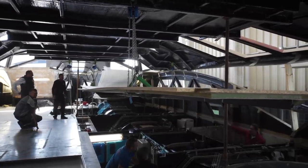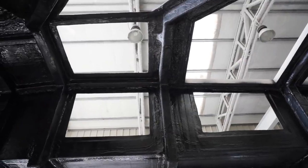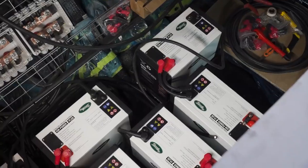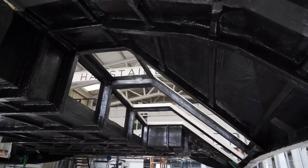Everything on board is spec'd to excess. The Watermaker has a 280 litre an hour capacity that you would normally find on much larger yachts, and it's worth noting that the hotel load runs from the batteries that are charged from the generators, so you don't need the generators to constantly run when the yacht is at sea.